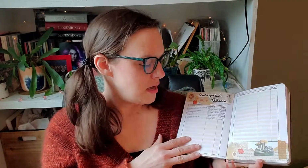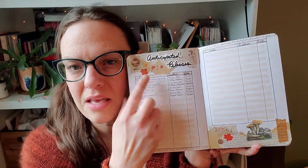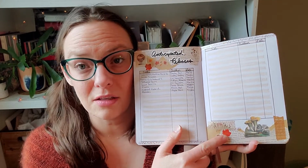So that's long enough that I probably wouldn't remember. So it's nice to have a place to finally track those. So that's what I'm planning on doing here. Again, I've got some washi tape and mushrooms and these little leaves. They came also as a sticker roll of washi stickers. So I added a couple of those, and there's a couple of new washi tapes that I hadn't used yet up here.